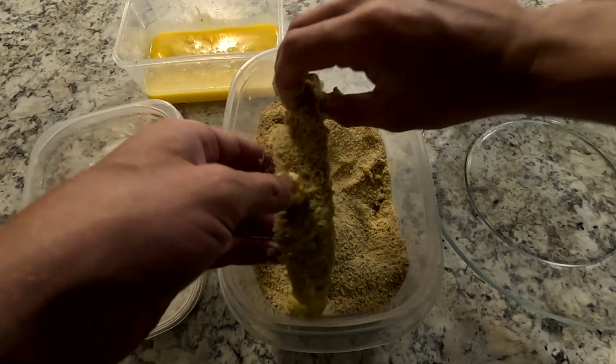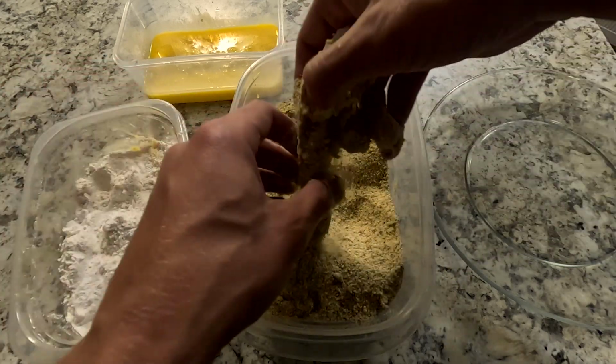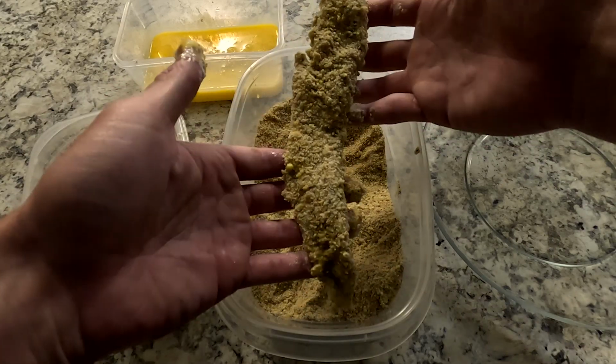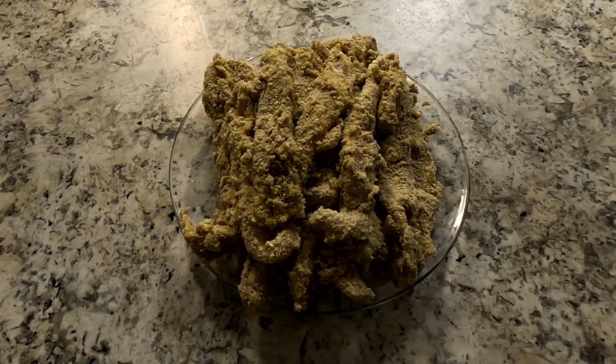Now I like to mix some seasoning with the breadcrumbs, like garlic and herb, maybe something spicy like Tony Chachere's, you know, just whatever you want. There you go, put that on your plate. Now do that for all your fillets and you'll get a nice little plate full just like this.